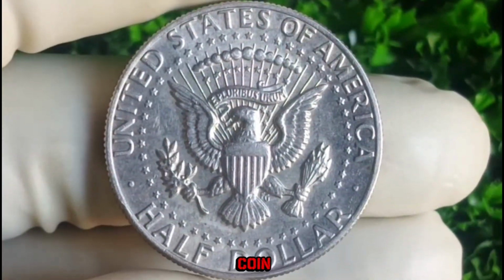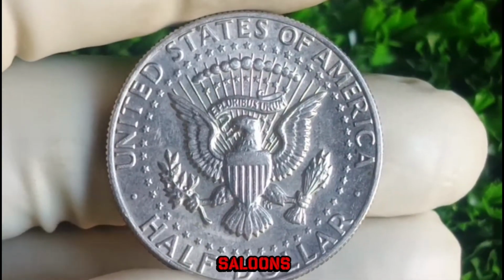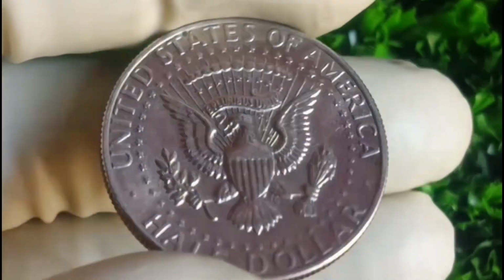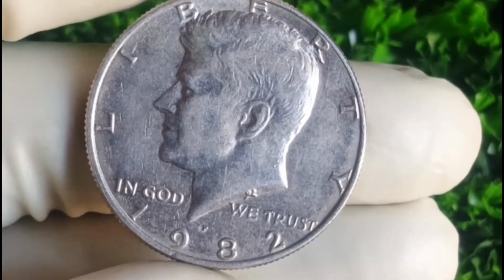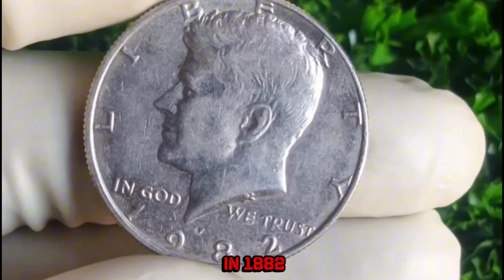But what makes this coin so fascinating? Was it really the coin of gamblers in the Wild West saloons? Did outlaws like Jesse James ever carry it in their pockets? Why do myths cling so tightly to its history? And how much are collectors willing to pay today for a coin struck in 1882?